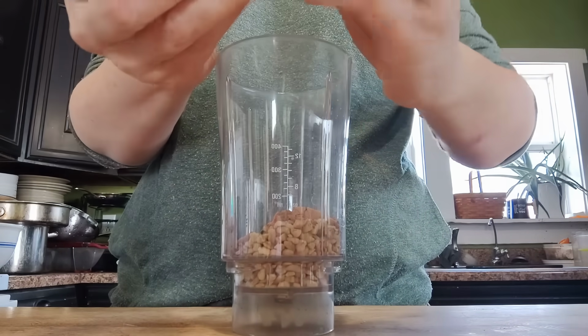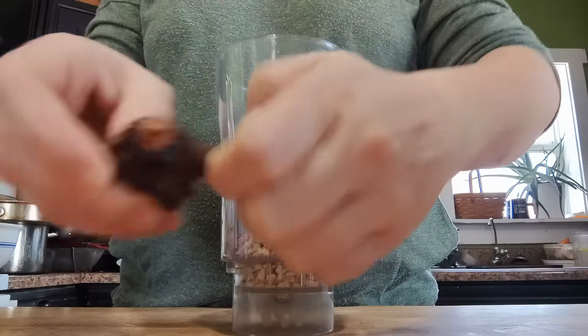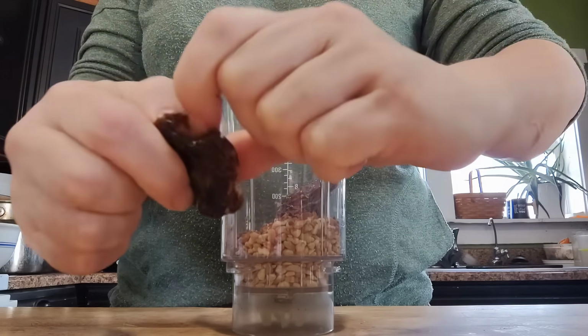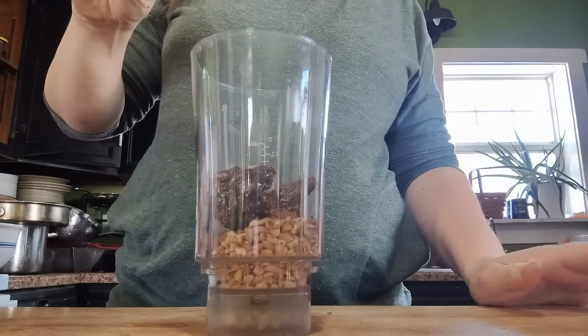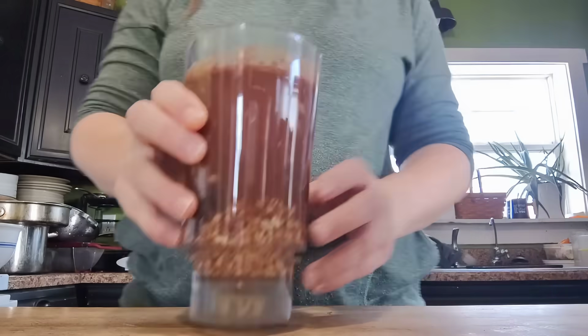And then to sweeten it, I am using dates. So just pitting my dates here. These are one of my favorite ways to sweeten without having to rely on sugar or other sweeteners. And it makes a really tasty dairy-free milk. And then to that, I just add a little bit of vanilla extract.